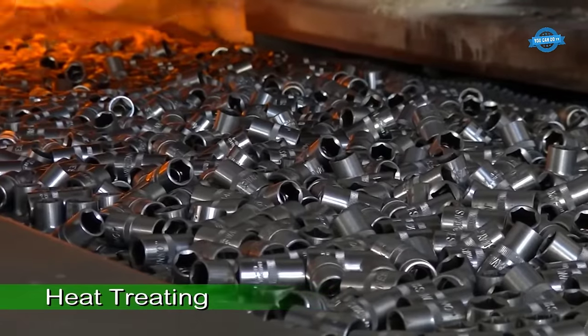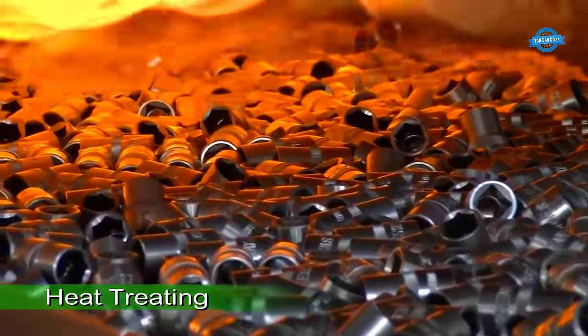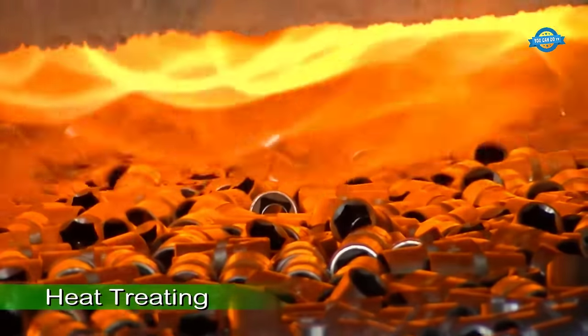Heat treating. After the roller stamping, the socket undergoes a heat treating process. This step maximizes the strength and hardness of the metal.